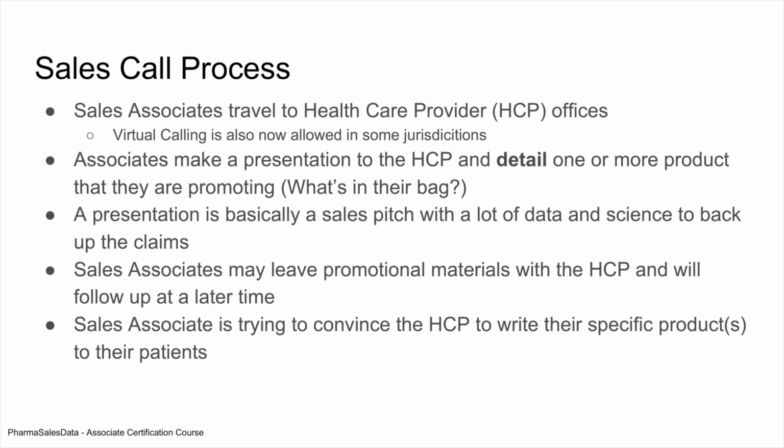A sales associate's main job is trying to convince the HCP to write their specific product to their patients. The reason being is that they think that their product is equal to or better than their competitors' products. This is a blurry line sometimes with companies and sales associates. Your number one focus is on the welfare and the benefit of the patients that take your specific products. So you have to make sure that you are honest and upfront with the HCP when you give your pitch as a sales associate. And the company as a whole needs to understand that their product may not be the best for a specific ailment or condition, but it still may find a niche in some other group of patients.